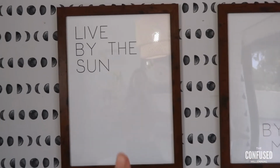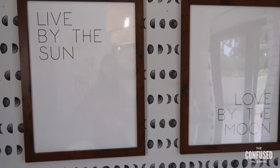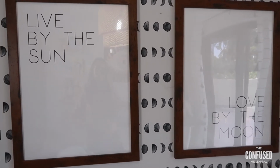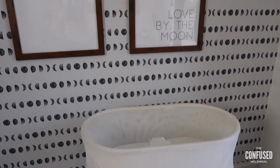So we have the wonderful wallpaper, and I had bought these, Live by the Sun, Love by the Moon, off of Amazon's handmade section, and I had always pictured these in her room or above our bed, and they really worked in here, so I was super happy about that.